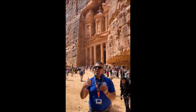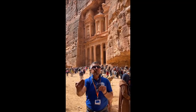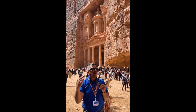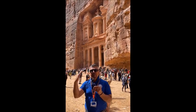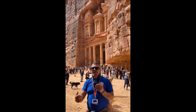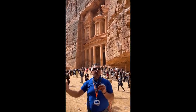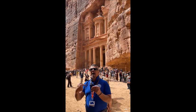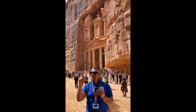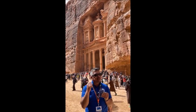The third story says it was a tomb that belonged to the very famous Nabatean king Aretas IV, the man who ruled Petra in the 1st century AD. The fifth story says it was a library. I say it was all of what I just told you, probably in different periods.